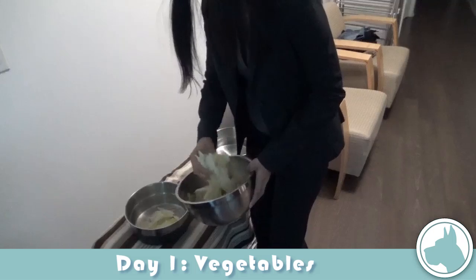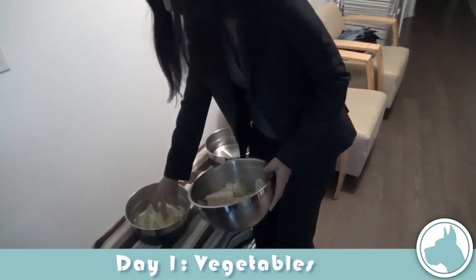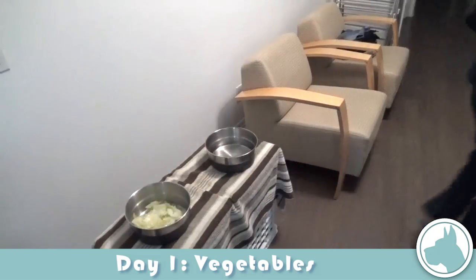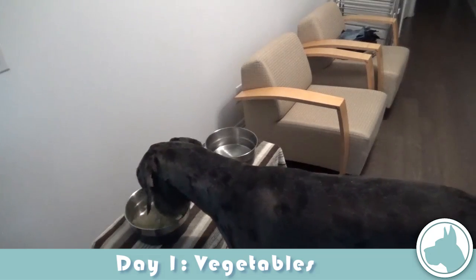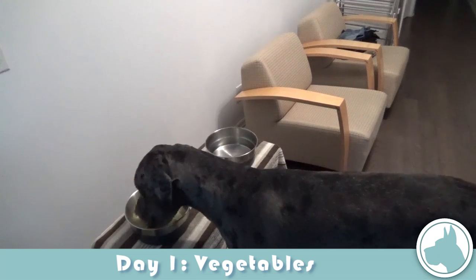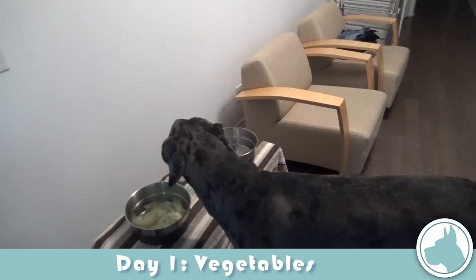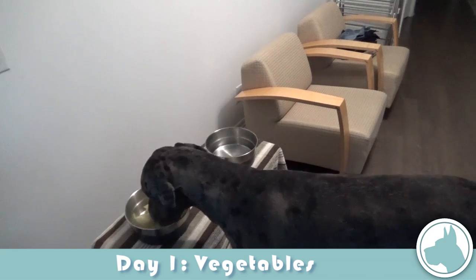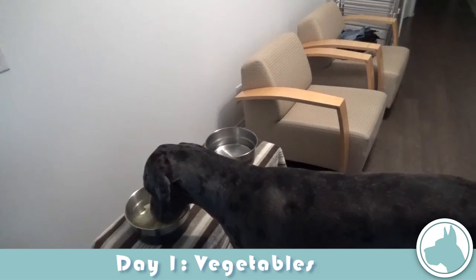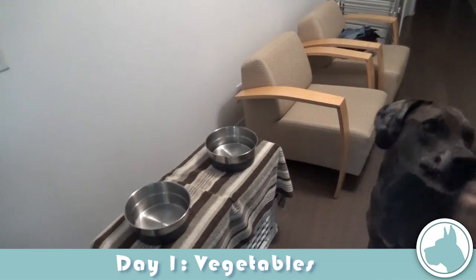Day 1. Vegetables. Some advise that you need to fast a dog for 24 hours before switching over to raw, since that's how long it can take dog food to pass through their system, whereas raw food passes through in 4 hours. Rather than having him fast for a day, I transitioned him over by feeding him only vegetables on the first day. You can see how quickly he consumes the vegetables compared to dry kibble, and he doesn't at all attempt to play with it. Good job!